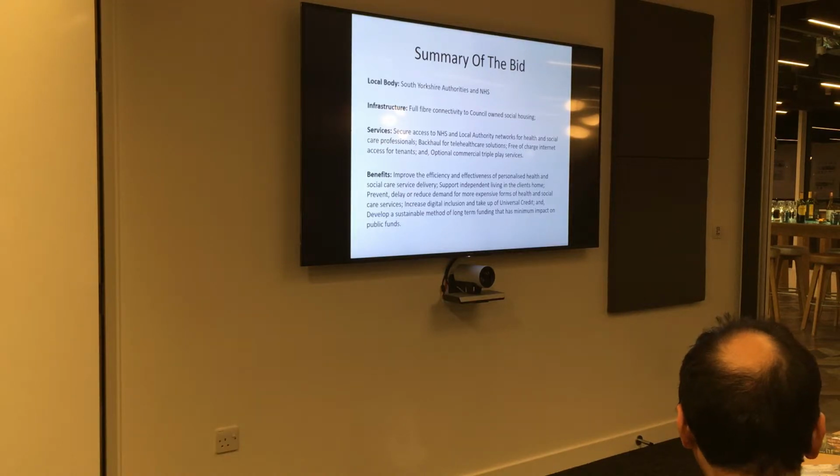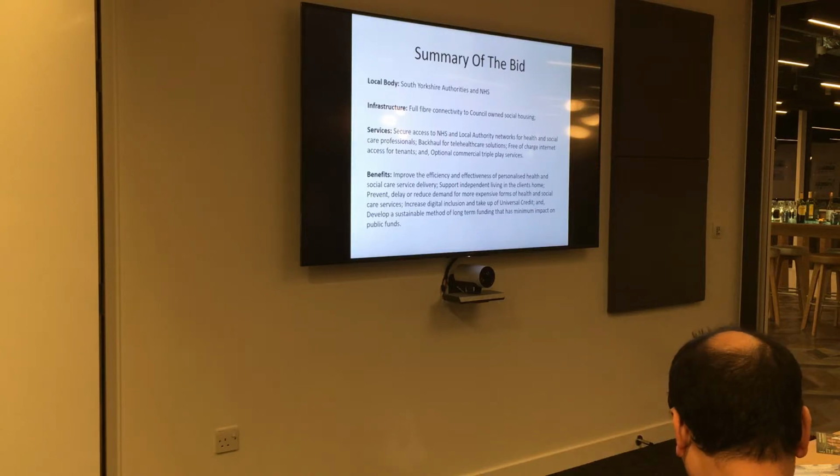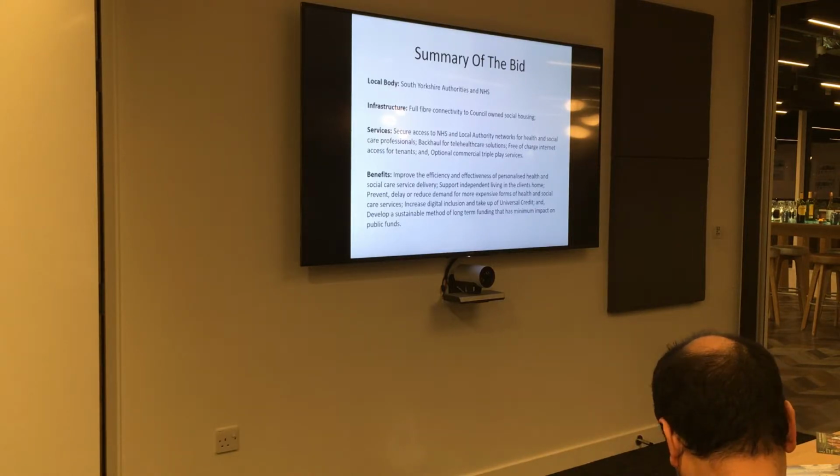And in summary, it's around providing full fibre connectivity to council-owned social housing. So I'll just throw a few stats at you around the business, a bit of background for the business problem. Well, in Sheffield, the current financial pressures facing adult social care are around £10 million a year over the next 4 years. So that's almost £40 million in total.